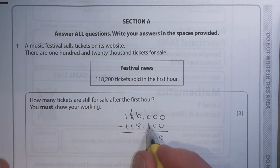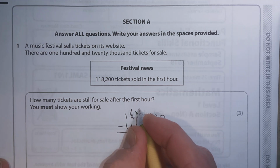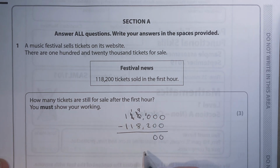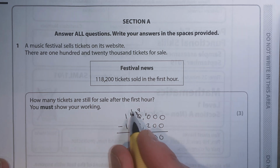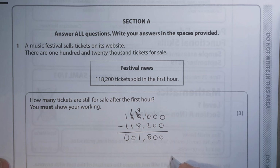We still want to get a number over here that we can take the 2 away from. So we'll reduce the 10 by 1 to make it a 9. Give the 1 across, and now we've got 10 here. So 10 minus 2 is 8. 9 minus 8 is 1. 1 minus 1 is 0. 1 minus 1 is 0. We can put our comma back in. So the number of tickets still for sale are 1,800.